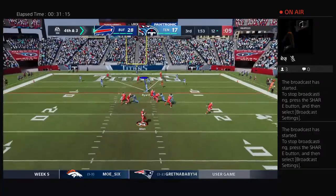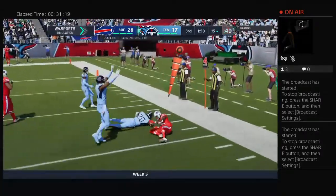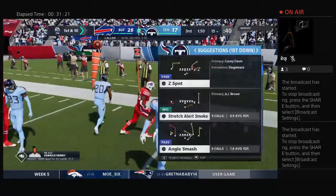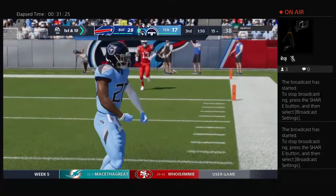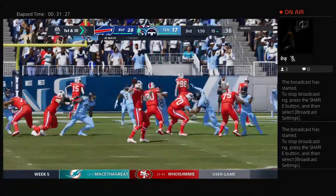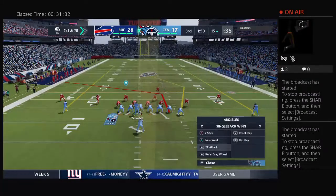So the shotgun snap to Allen. It's complete. Swings it out to his running back. But he will be stopped behind the line as he will not come close to the marker. The Bills drive stalls out on 4th down. And as a result, it'll be Titan football on the turnover on downs.